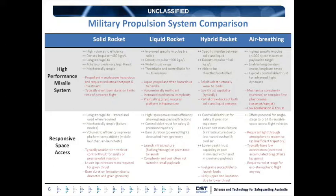Now, apologies, it is a bit of an eye chart here, but the selection of your propulsion system is dependent on application, but also things such as costs, responsiveness that you want, robustness, and so forth. So each class has pros and cons when compared against applications in high-speed systems and responsive space access.